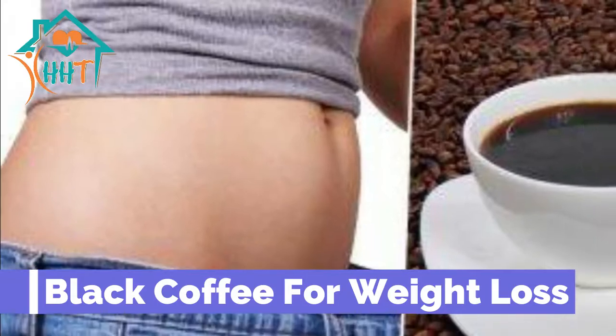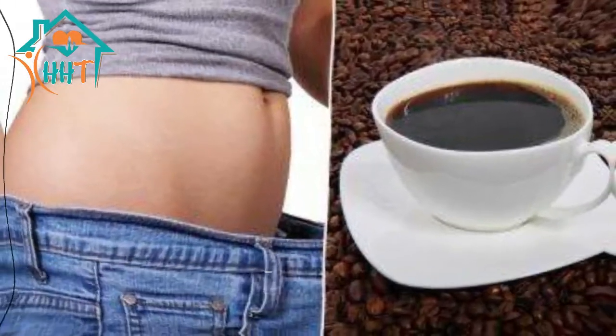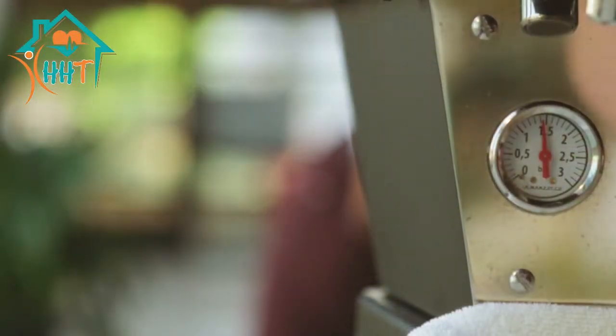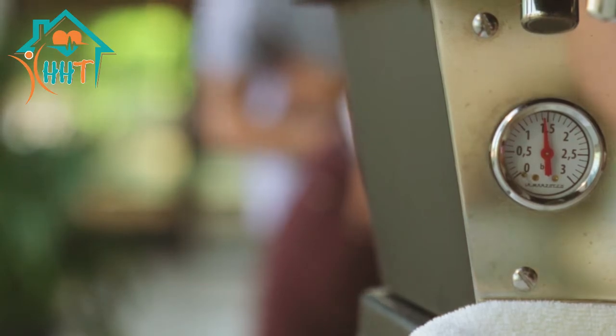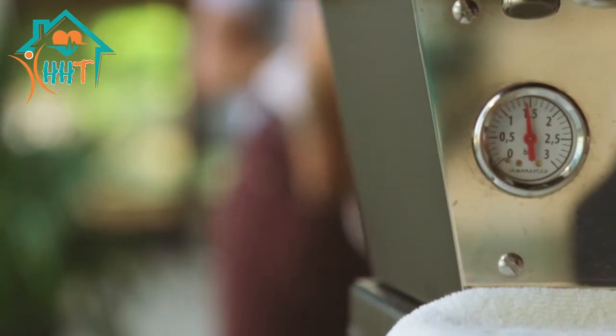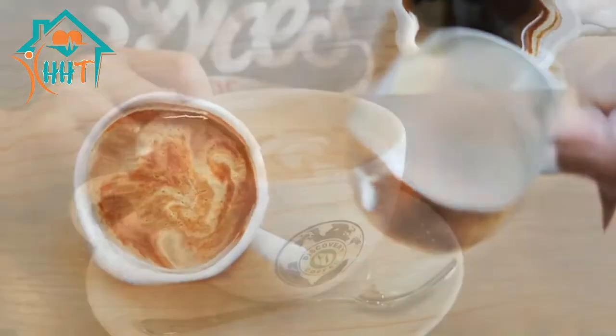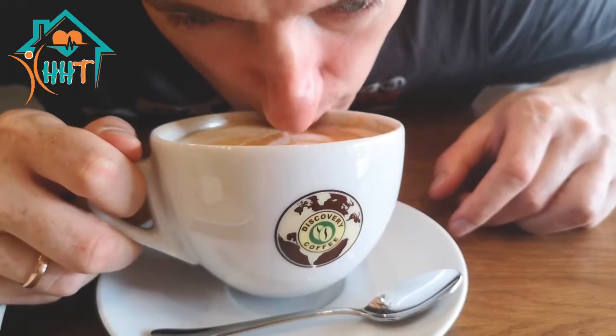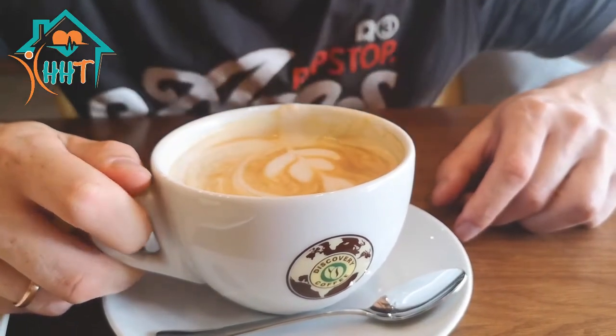Black coffee for weight loss. Black coffee has an element called chlorogenic acid, which is known to speed up weight loss if you consume black coffee after soup or dinner. The presence of chlorogenic acid slows down the production of glucose in the body. Moreover, the production of new fat cells decreases, meaning fewer calories in the body. You may also add nut milk or cream to your black coffee, which will not only enhance the flavor but will give you better results, especially if you are looking to shed those extra kilos.